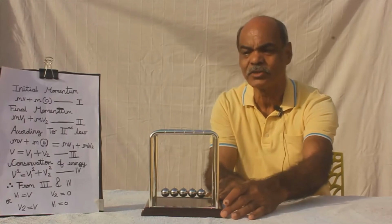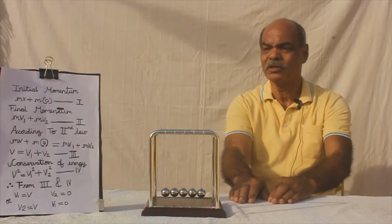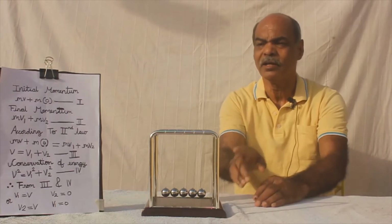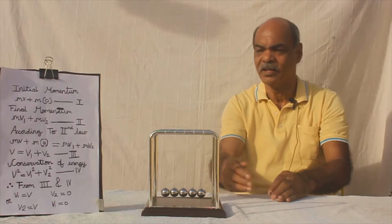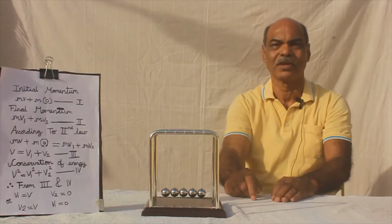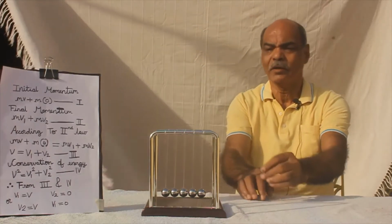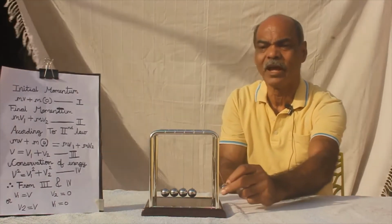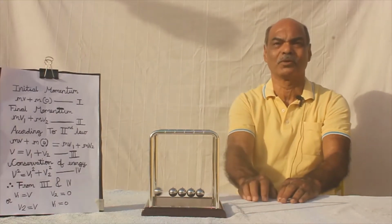This toy consists of a series of spherical steel balls which are hung with two strings to make them swing in a single plane. The balls are hung in a manner that they just touch each other. And to observe the behavior of the ball, if you pull out just one ball and leave it, you find exactly one ball goes out.